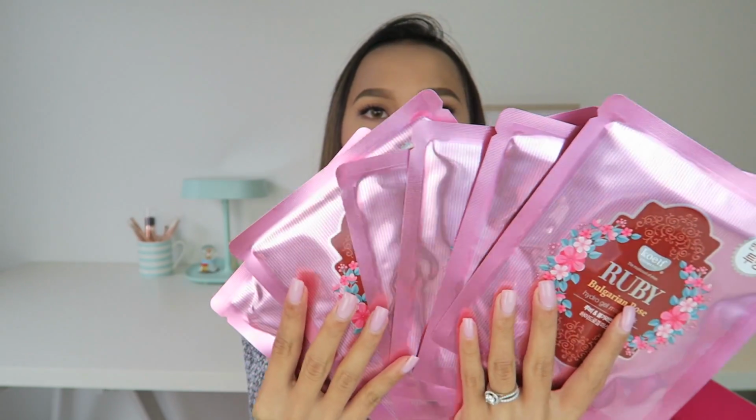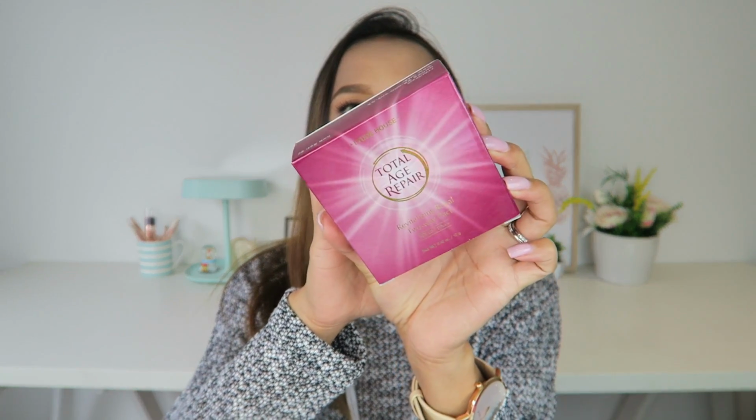Look at that. I have 6, you guys, and it looks really nice. Looks really fancy, the packaging. I cannot wait to use that. And then, ta-da-dang. I also got the Etude House Total Age Repair na 2-way pack.